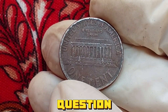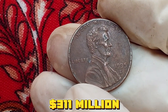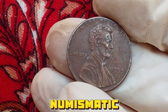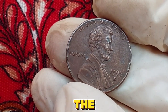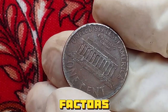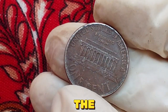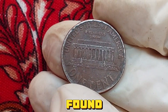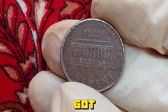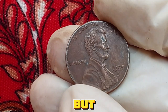Now let's answer the golden question: what gives this particular coin a current market value of $311 million? Is it rare? Oh yes, and far more than rare. This coin is the numismatic equivalent of a miracle. What sets the legendary 1995 D Liberty 1-cent coin apart is a perfect storm of factors. First, there are specimens that exhibit a unique die error, similar to the famous 1995 double die cent found on the Philadelphia minted coins. While the 1995 P double die got a lot of attention, the Denver Mint version is extremely rare, almost mythical. But that's just the beginning.